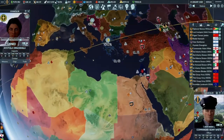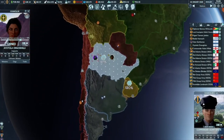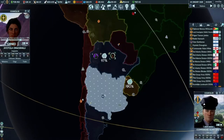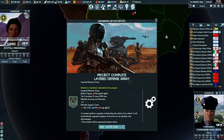There's the fission reactor array. I've made contact with the alien for diplomatic exchange. Oh, that's the servant. The servants are doing that. Eyes up. We can't let them do that. Protecting our interests. Stop them, but I guess we could. Initiating surveillance. Detain her. There's layered defense array.